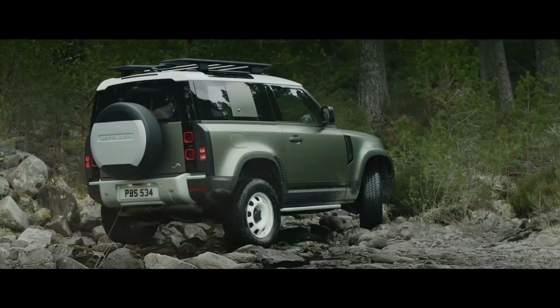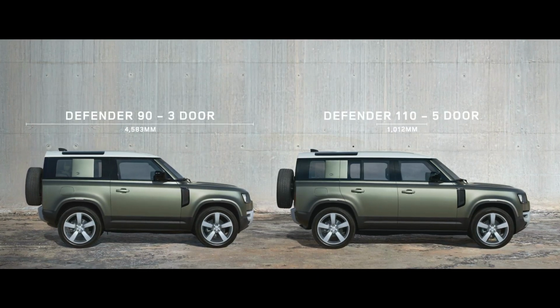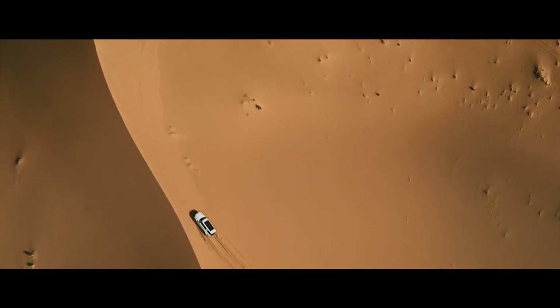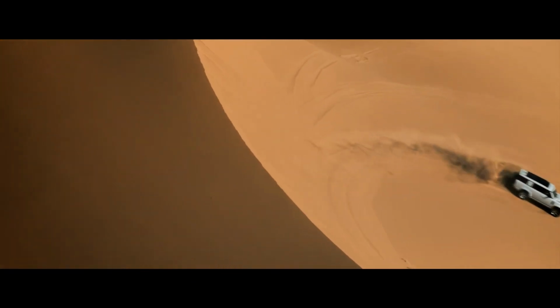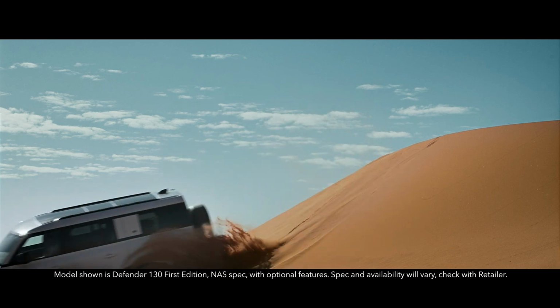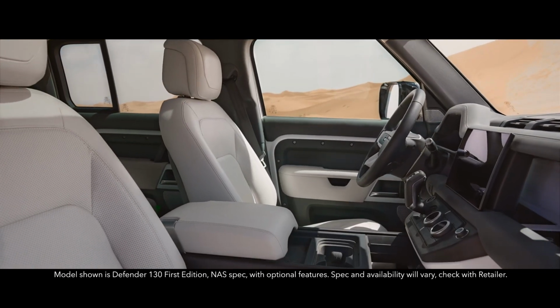With three distinct body designs to choose from, 90, 110, and now, adventure is available on an even grander scale. Introducing the new Defender 130. This is a vehicle that creates its own wide open spaces.